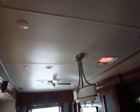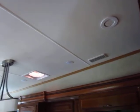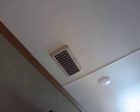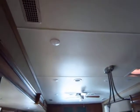This has a total combined 30,000 BTU air system, twin 15,000 units working in concert together to give you maximum cooling power, but you can't see them, because this has a whisper quiet AC system. This is your air intake right here, and you'll see 4 of these. They split up the air intake so you don't get that big loud roar when your air unit kicks on.